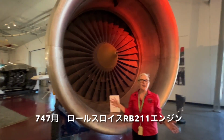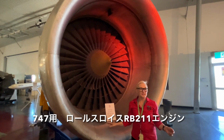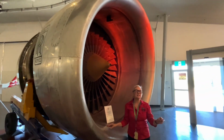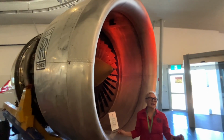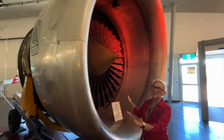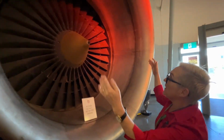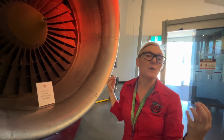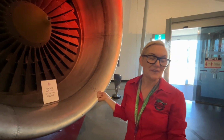So we are very lucky. We have a number of 747 Rolls-Royce engines in the collection, and the museum is the only place in Australia that you can stand in the engine, in the air park. We can't step in this one, but it gives you an amazing sense of scale of just how huge and powerful these engines were.